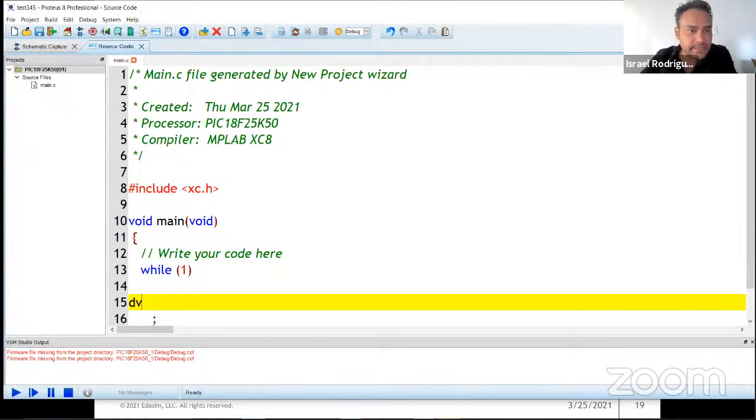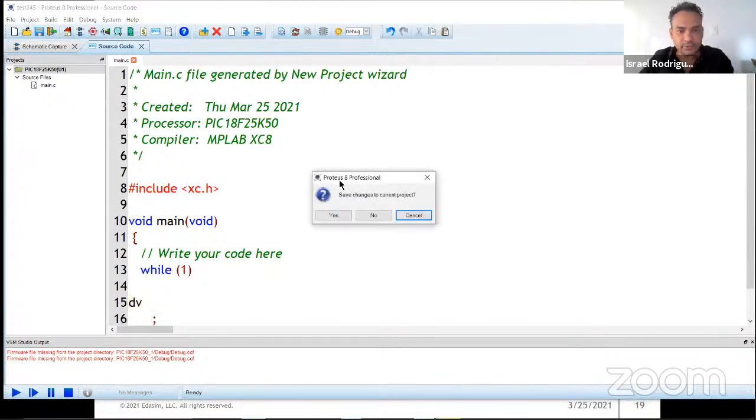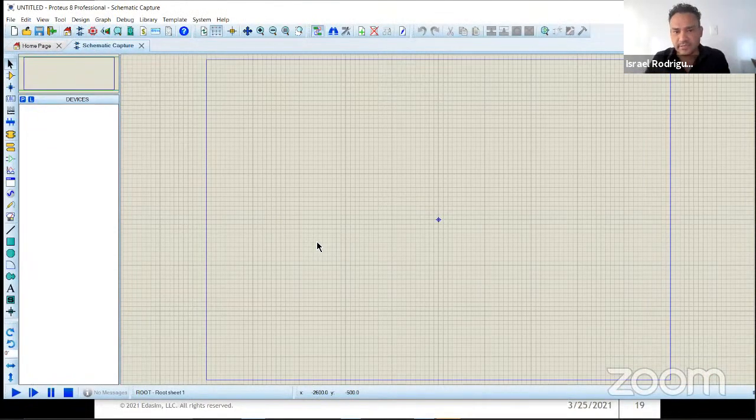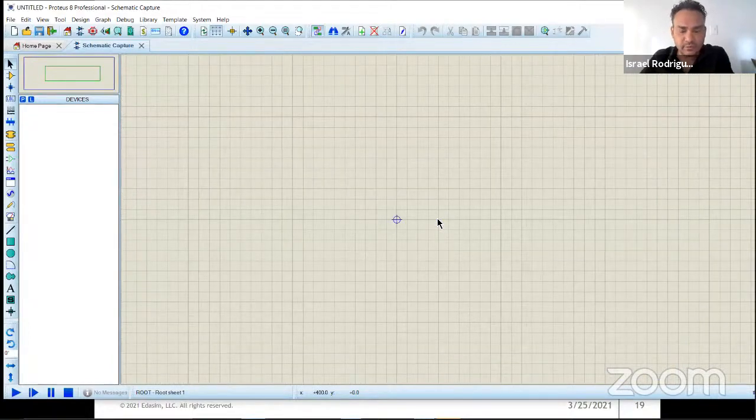If you have any question, please go ahead. I will show you here. I start Proteus again from scratch. It's the main screen of Proteus. I just click on this icon. I don't need to create a project and so on. It's a fast way to create a schematic: just open the main screen of Proteus and click this icon. This icon opens a blank project just to start working.